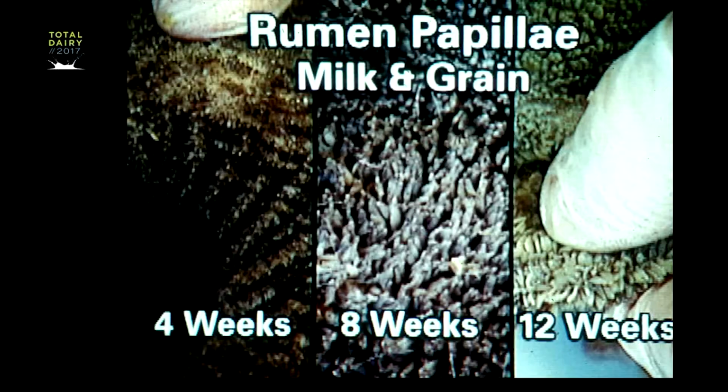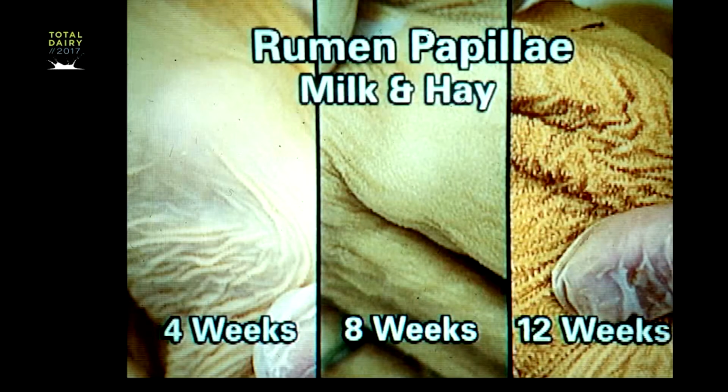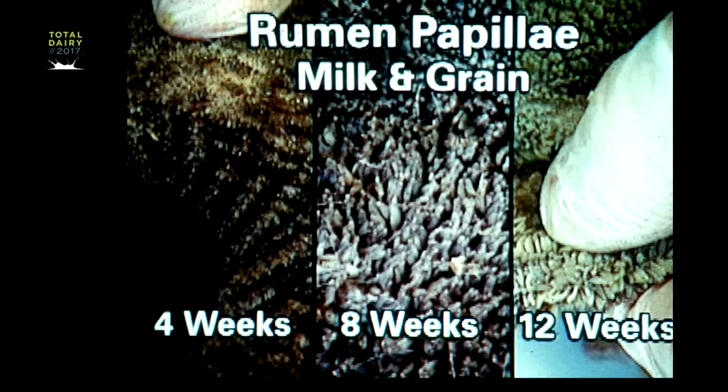The dark color in this is actually a bit of an artifact of when we slaughter the calves. The blood is still left in those capillaries that are in the papillae, and they make it look darker. That's where the dark color comes in. The other ones just have papillae growing without those internal capillaries. But 4 weeks and 12 weeks of age, completely different animal. And that's the part where the coat on the outside of that calf is really limiting people seeing what's going on inside. The inside is very different. If I look at these calves, maybe just as big or bigger than these calves, but the development of them is completely different.